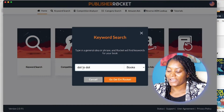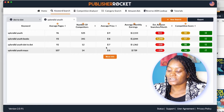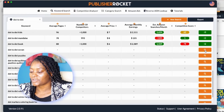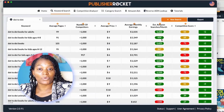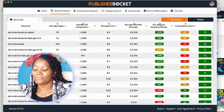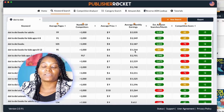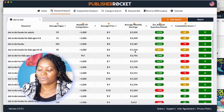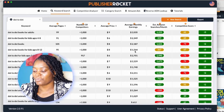So when we come here on Publisher Rocket, I'm going to type dot to dot, and I'm just going to search like this. So now I'm just going to come here, open all the windows like this for the different books that are here, and now we can see all of them. The good thing about this niche is that the people who are publishing books there are making money. It's not that kind of niche where you have some monopoly making so much money and then other people are publishing books and they are not making money. That's not the case here. That is why it is a very good niche for any beginner to start.